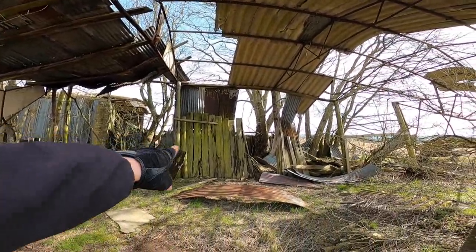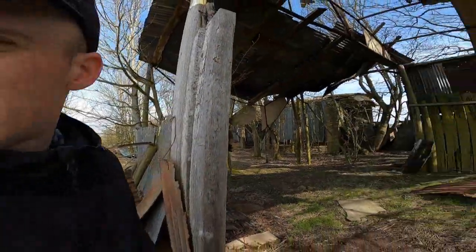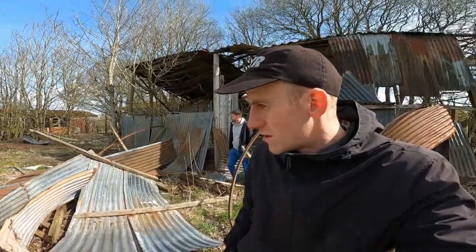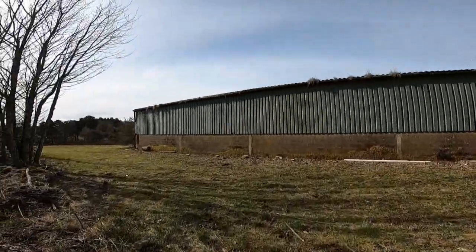But check the old railway sleepers. They probably came from this very railway that ran past here. Again, this would have been a thriving farm just on the edge of the railway. Probably every day the farmer would have seen the steam trains rolling by here. Yeah, it's an epic adventure, folks.